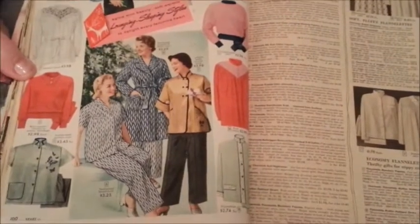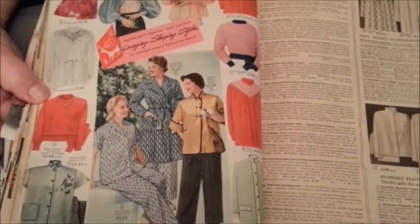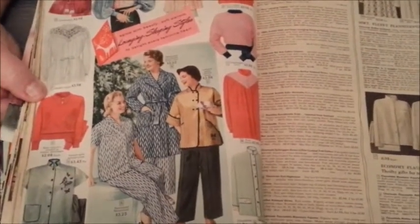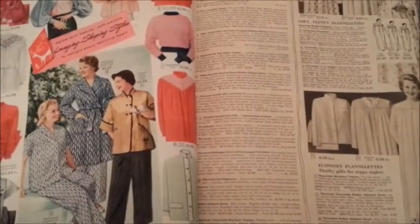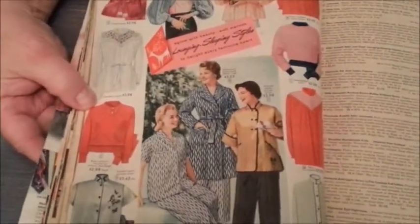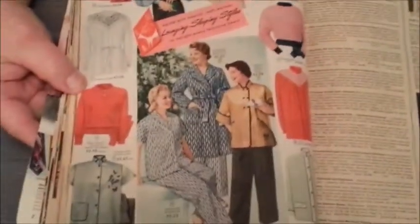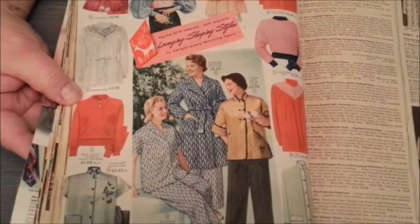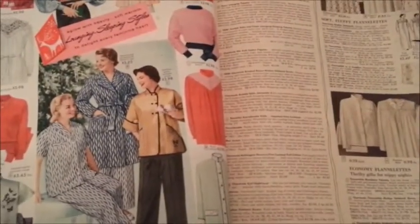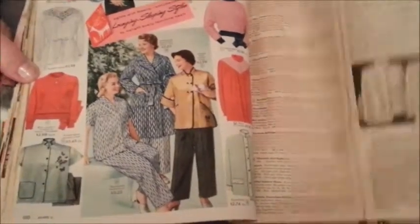And now we go to pajamas or loungewear. Yeah, loungewear, flannel nightgowns, bed jackets, where a woman, as she sat in bed in the morning, she actually put a little jacket on. I don't know what that was for or why it was. Maybe if you had company while you were still in bed. Never quite figured that one out. But it was a nice touch if you were actually spending time in the hospital to wear one of those.